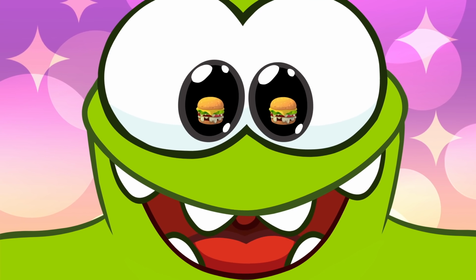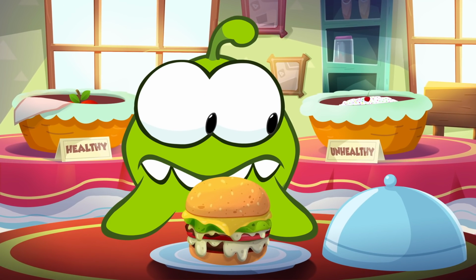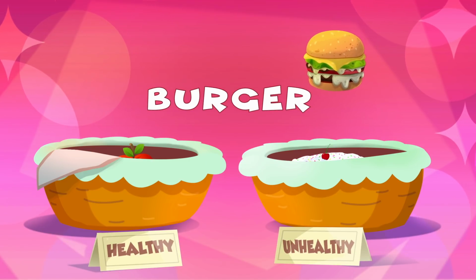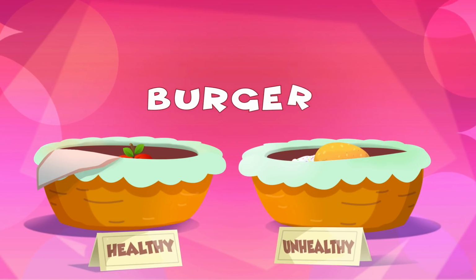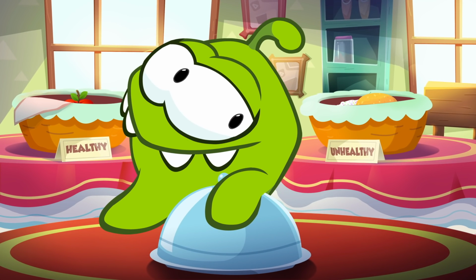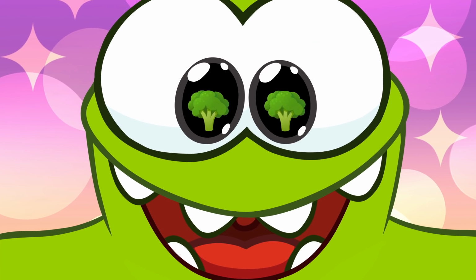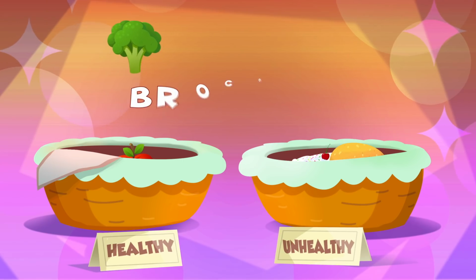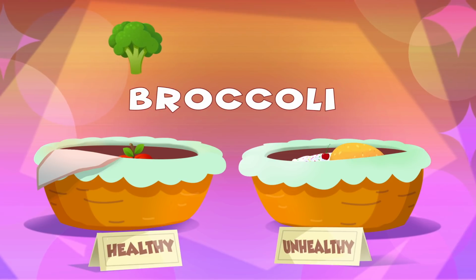Right, shall we see what's next? A cheeseburger! Oh, I do love cheeseburgers, but they're not very good for you. Sorry, Om Nom. It has to go with the cake. Let's try again. Broccoli! Oh, look, Om Nom. It's the same colour as you. A lovely, healthy green. Oh, it looks like a baby tree.